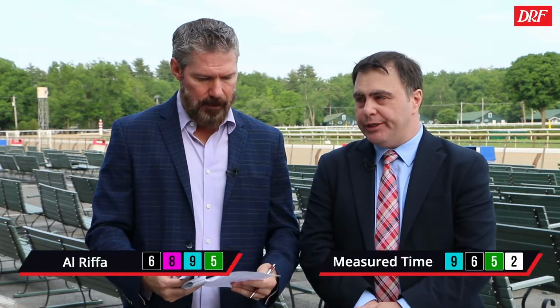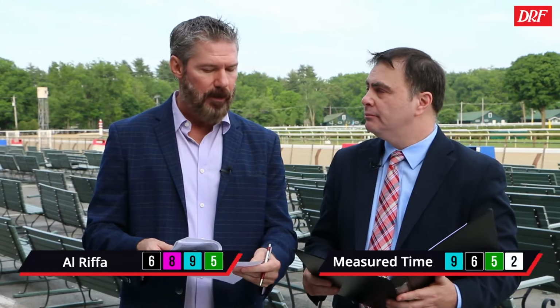Let's take a look at our top selections for the Manhattan. Mike, I think you're going with the European entrant. Might be a good price. Yeah, I'm going to take Al Rifa in here. I think this is a great spot for this horse. I like that he comes over after a prep race against a really good field. I think he fits with these horses.